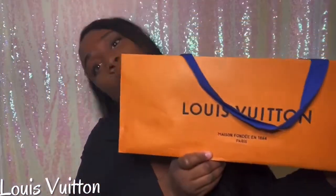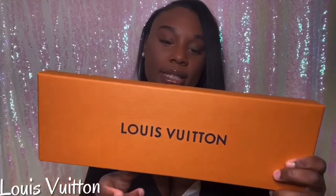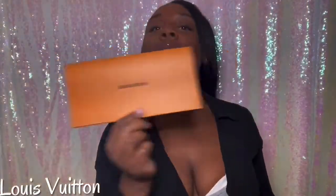Let's get into it. I love the way they package their stuff. It is A1, honey. All the money and sweat and tears I put into it, the package is worth it. Okay, so it's upside down, but this is how you open it. When you get this, you official.